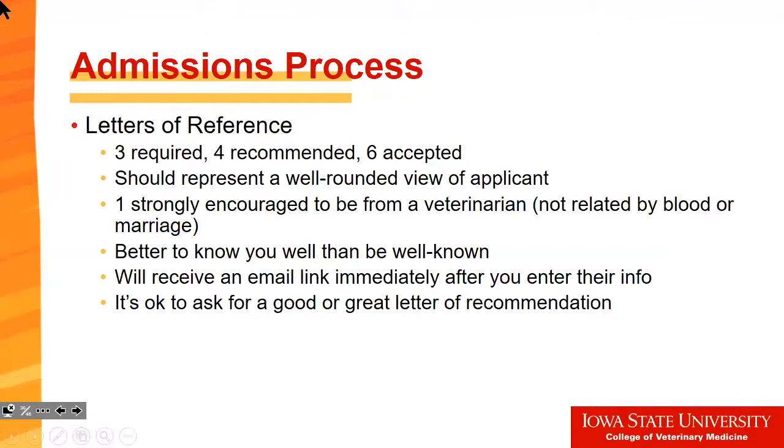Again, strongly encouraged, and don't make it your mom or dad or husband or wife, which we've had, because that negates the reference. Years ago, we had somebody say, well, I know you said I shouldn't do this, but my wife is the best one. No, you know, because his wife was a veterinarian. So anyway, make sure you're not related to these people. If it's from a clinic that your parents own, make sure you get somebody that's not your parent to give you a reference.